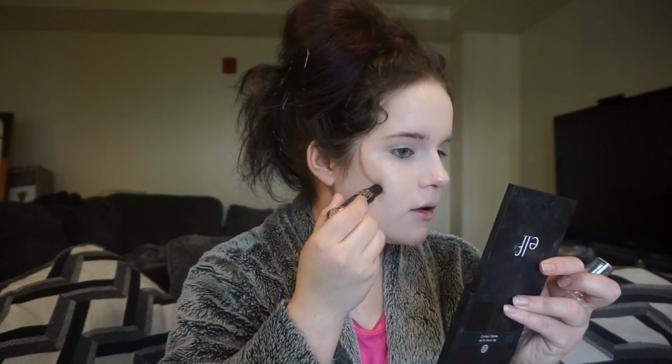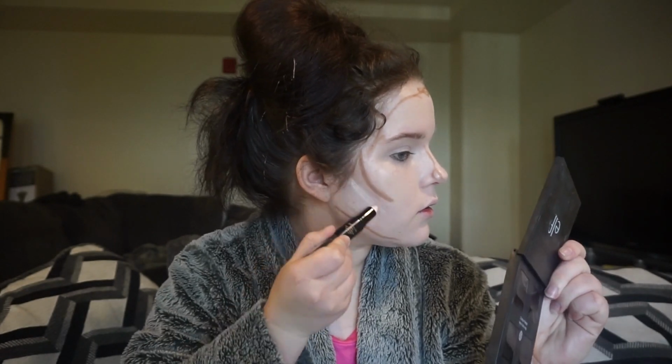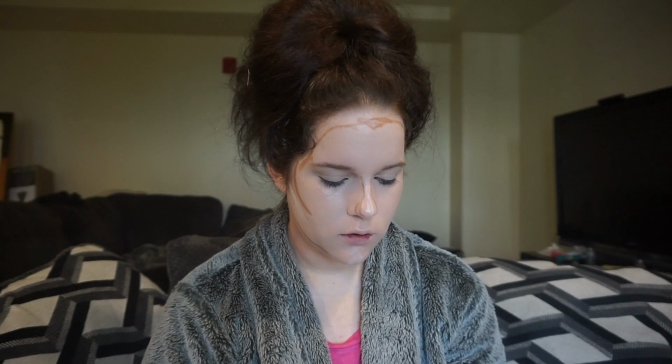I was surprised. I don't know why, but I was expecting the worst and thought it was not going to be creamy at all. The nose. This side is also very creamy. Maybe to brighten a little bit right there, just to test it out.